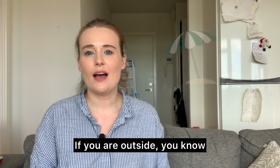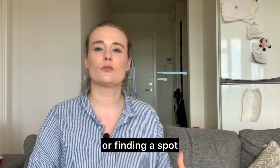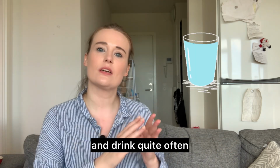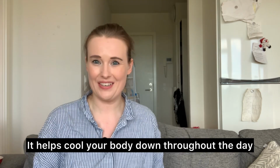If you are outside, going into the shadows or finding a spot where there's a lot of wind is also a really good way to cool yourself down. Of course, also stay hydrated. So drink plenty of water, 1.5 to 2 liters a day, and drink quite often. It helps cool your body down throughout the day.